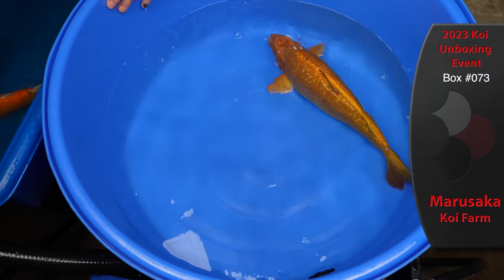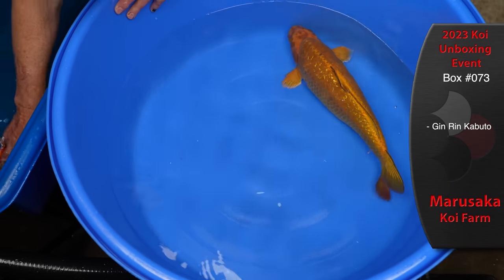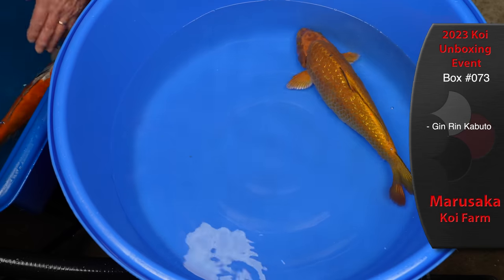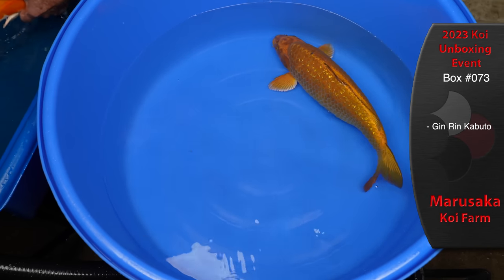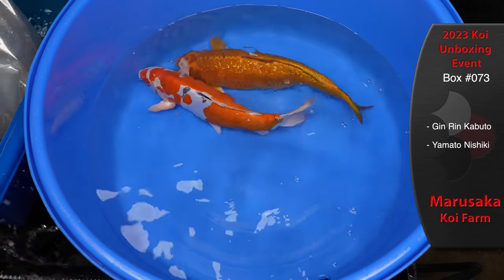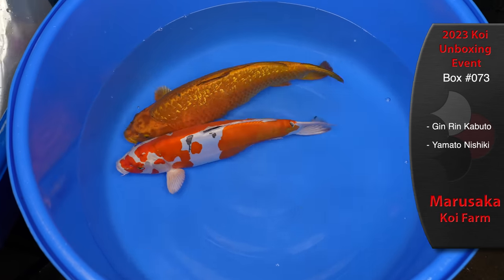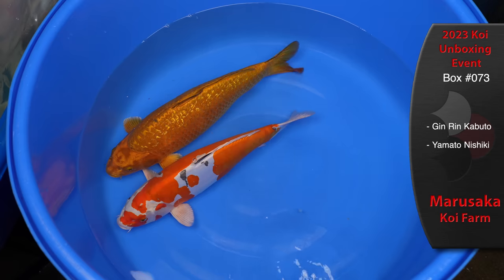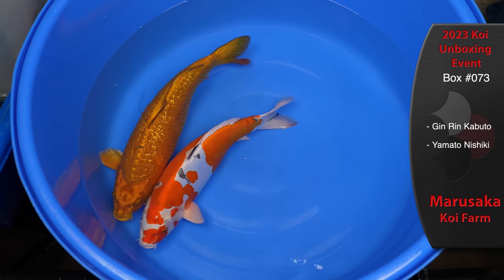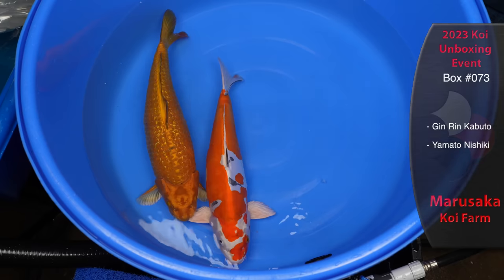Here's another one of those fish we don't see very often. This is a Ginrin Kabuto, and a Kabuto is an old-style ogon, one of the older fishes that don't get produced very often anymore. It was crossbred with a Ginrin Chagoi to get this Ginrin Kabuto. Just thought it was something very different and could be fun in someone's pond. We also have a Yamato Nishiki, which is essentially a scaleless, metallic skin Sanki.